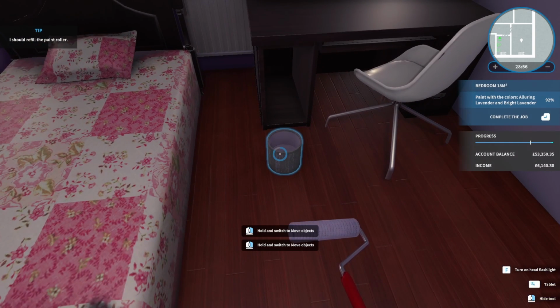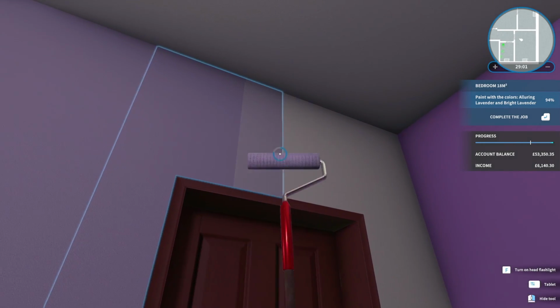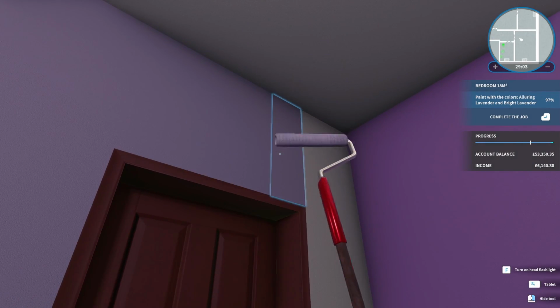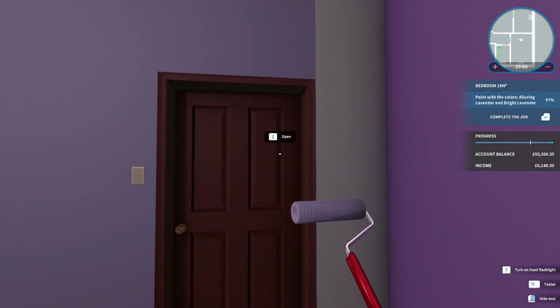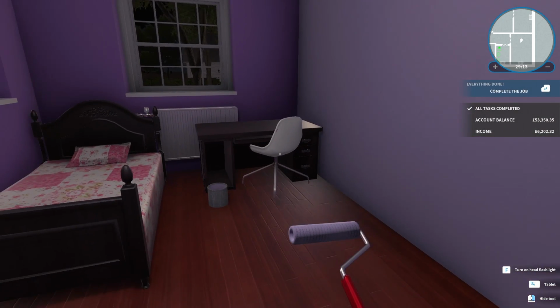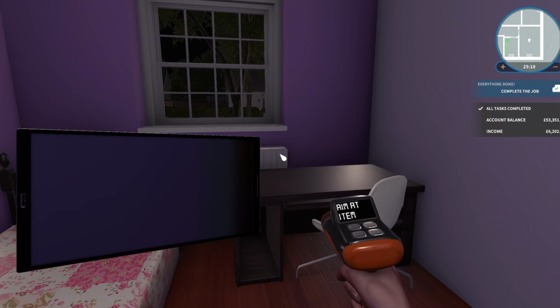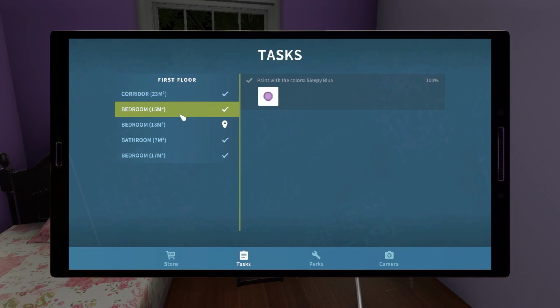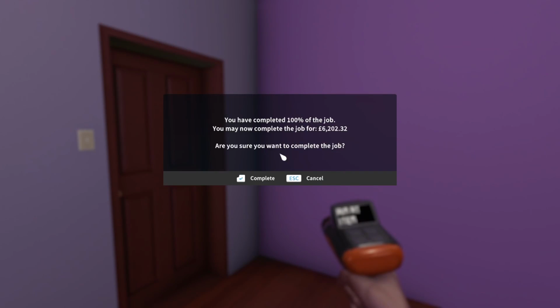£6,000 I'm getting at the minute. Considering what I got paid for doing the house, it's a really good paycheck. Boom. Job jobbed. Let's get that one back, get that sold. Make sure we haven't got anything left. Nope. They all look good. And that's it, so job done. 100% of the job, £6,202. Fantastic.